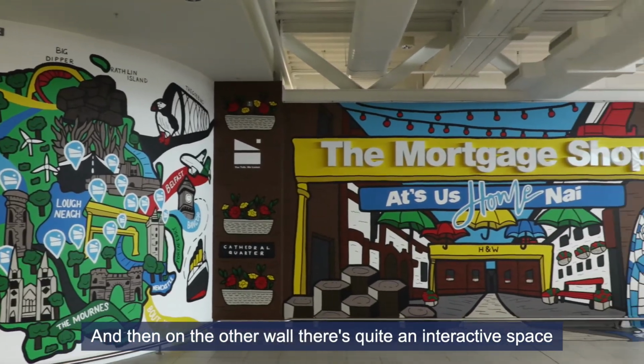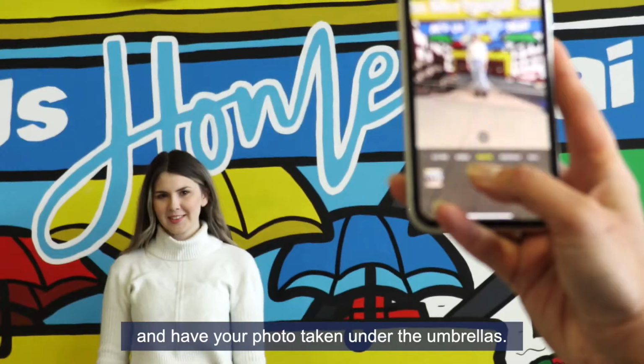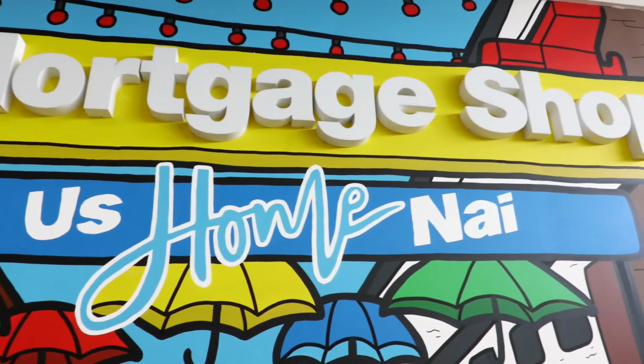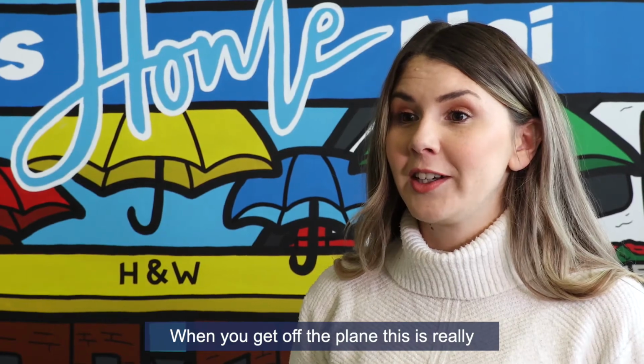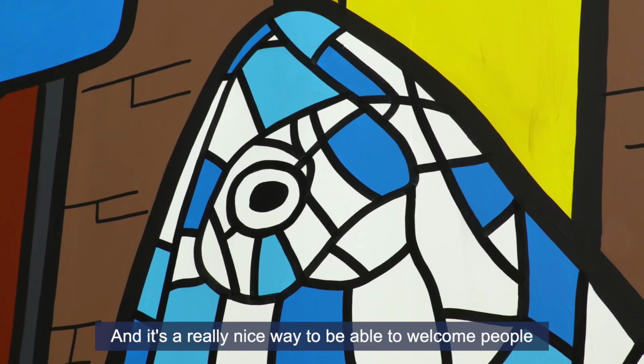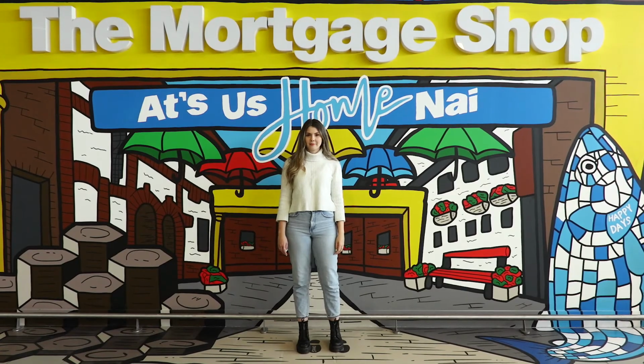And then on the other wall is quite an interactive space where you can stand in front of it and have your photo taken under the umbrellas. When you get off the plane, this is really the first thing that you see as you're collecting your bags, and it's a really nice way to be able to welcome people to Belfast and to Northern Ireland.